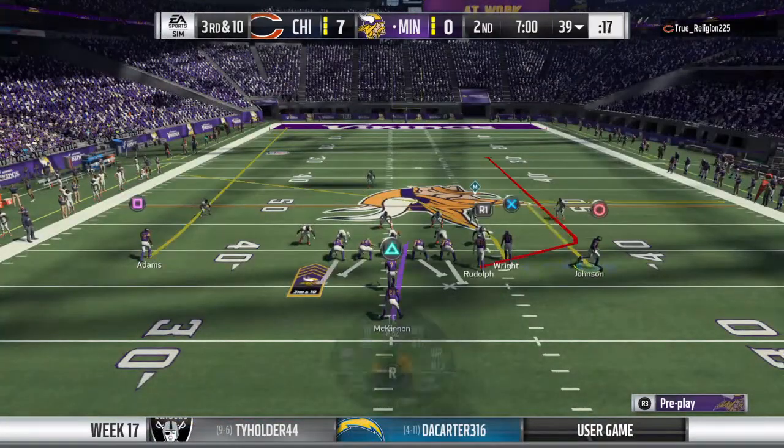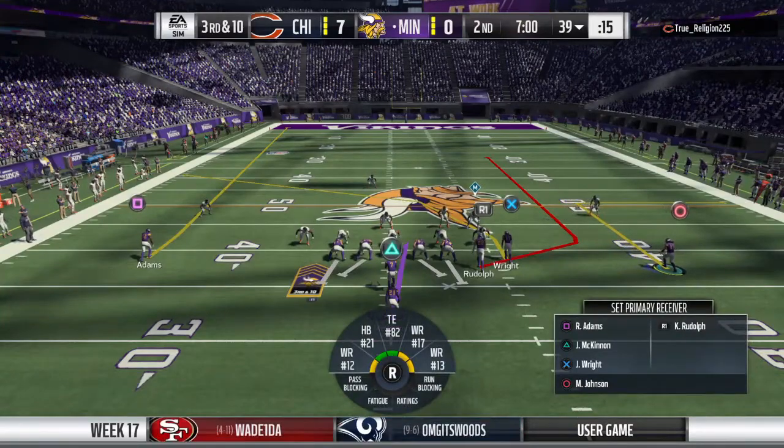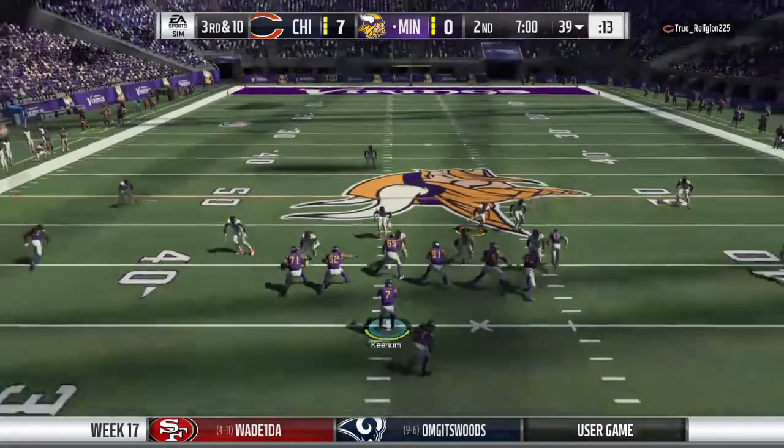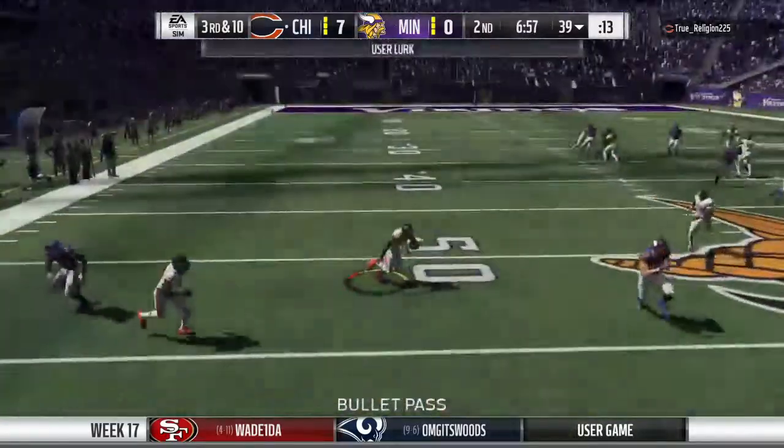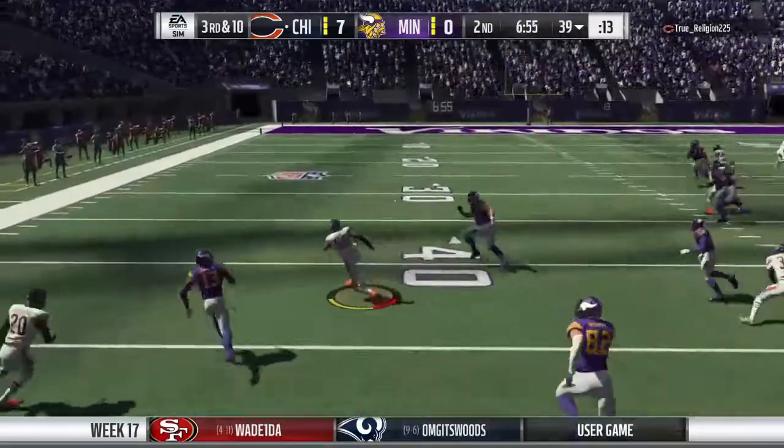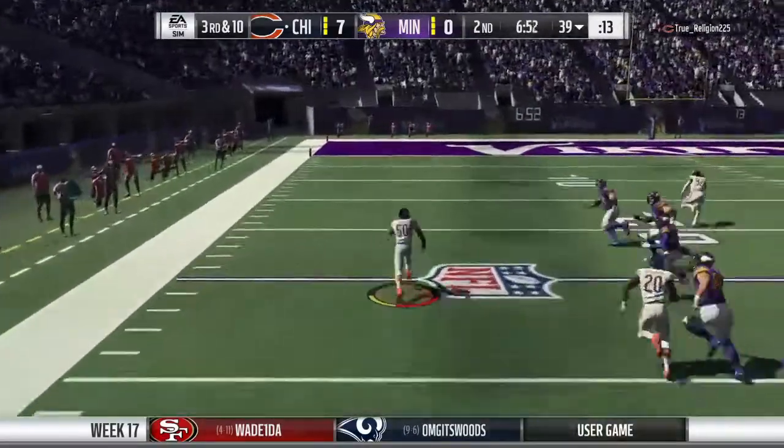The wide receiver moving to a new spot. Throwing on 3rd down, Keenum. Looking for Johnson, and it's intercepted. Picked off by the linebacker, Jarrell Freeman.